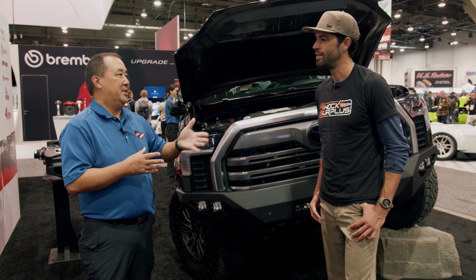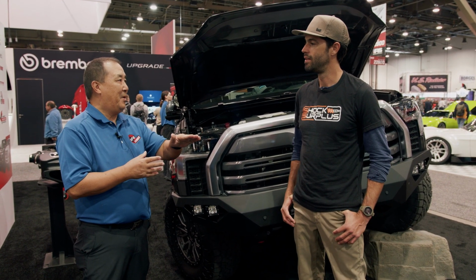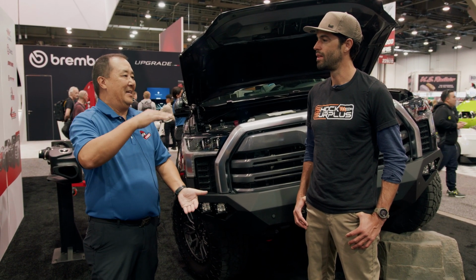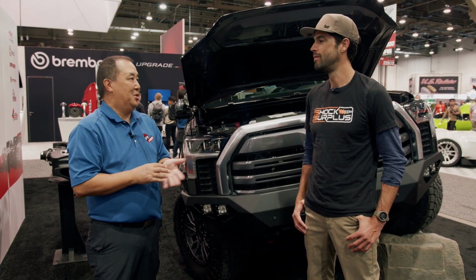They don't go too crazy with it. They want it to be functional. They want to be able to get to where they want to go. And sometimes a stock height vehicle won't get them there. But they don't want to go with like a 6-inch or more lift, because that introduces a bunch of other issues as well. For sure.